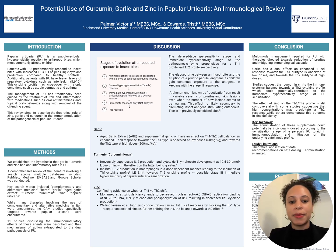The management of papular urticaria has traditionally been guided by the treatment of itch and inflammation with medications such as oral antihistamines and topical corticosteroids, along with the removal of the offending agent.